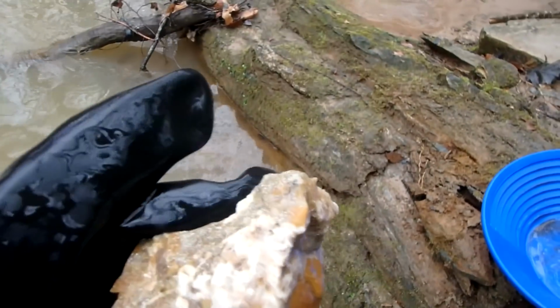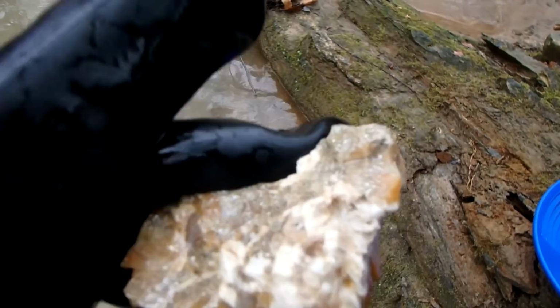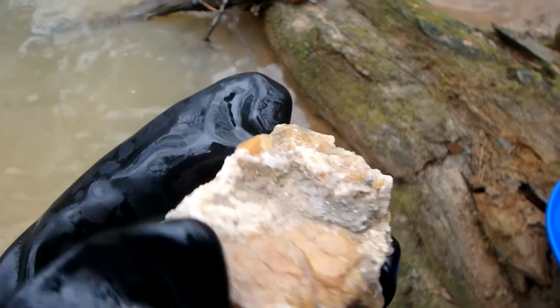Chipped a couple pieces too. So there's the quartz. Oh yeah, it's got a lot of, it's like some mica, different types of quartz.